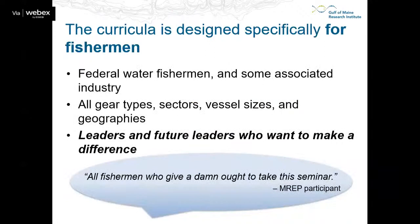And one thing I failed to mention is who these are designed for. So I keep saying you can go ahead and apply. This is really for anyone who is engaged in the council process, first and foremost for fishermen, other associated industry as well. And we are looking for a broad diversity of participants across the Mid-Atlantic and New England council regions, including all gear types, sectors, vessel sizes, geographies, experience levels.